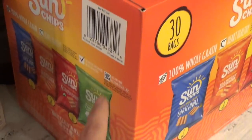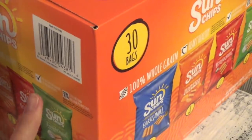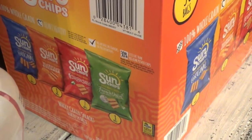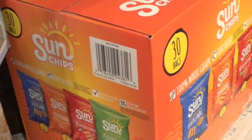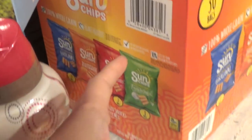And then this one is also on sale. I didn't want to pick this up because these are the 30 bags, so they're the bigger chips. Hubby will pack them, but I tend to hide them from the kids, otherwise they'll just snack on it after school. But I will pack this a couple days out of the week for them, not every single day because, like I said, they're the big bags and they get too accustomed to that.